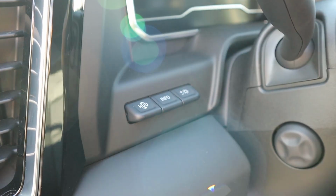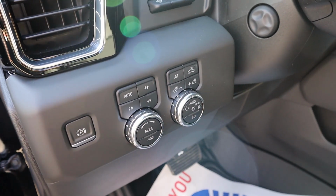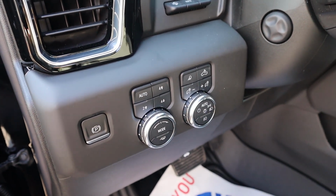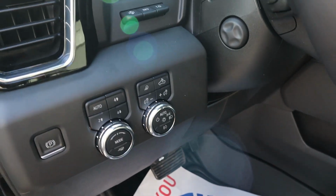So we've got these controls here for the heads-up display. The steering wheel is power adjustable, and then down below we've got stuff for like the parking brake. This is your drive line select. This does have a four-wheel high as well as a four-wheel low and a four-wheel auto. Drive mode select, that's for your tow haul mode, and then all of your light controls are in that area.